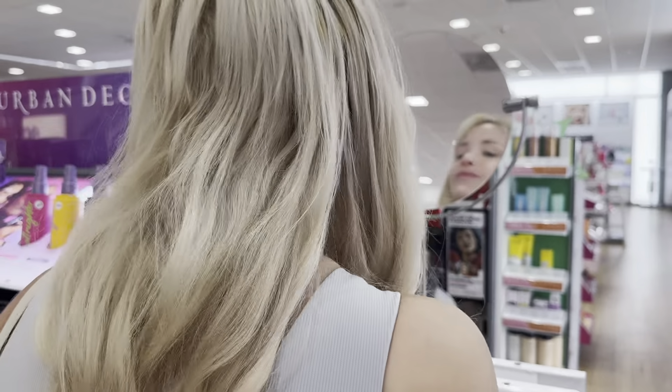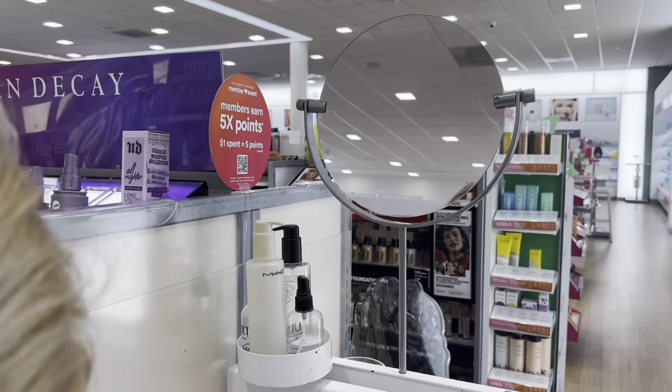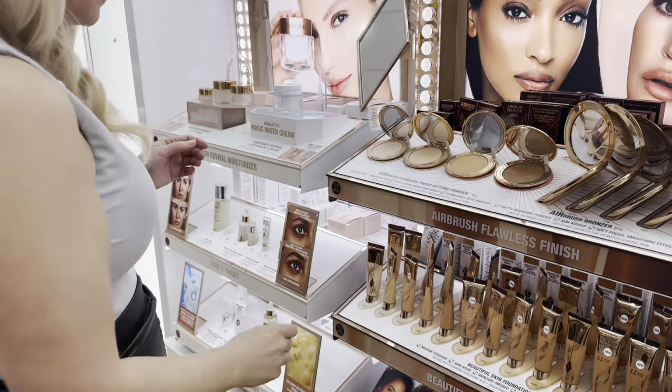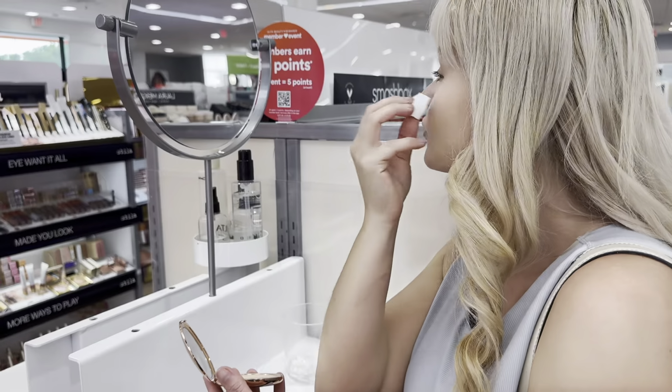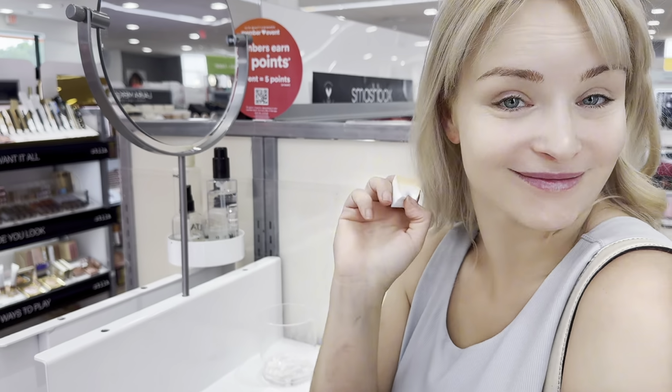I am partially tan right now. It's definitely fading, but I'm definitely not completely fair skin at the moment. And it was kind of funny. We did have some of the Ulta employees watch us as I was having my husband film.